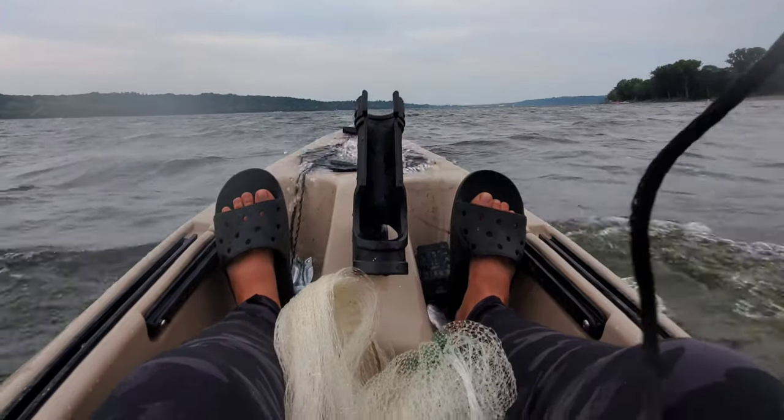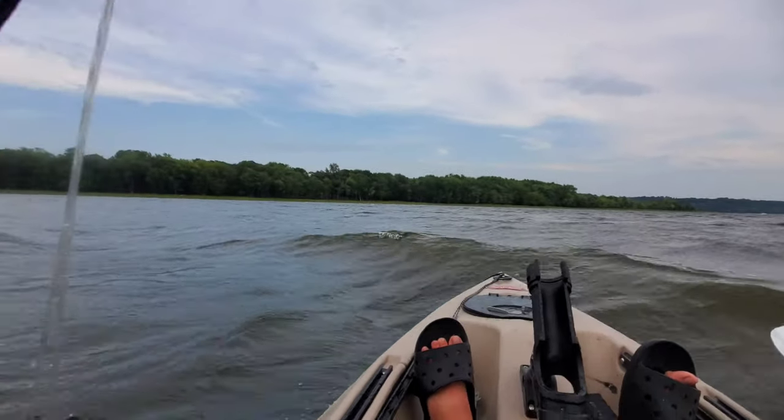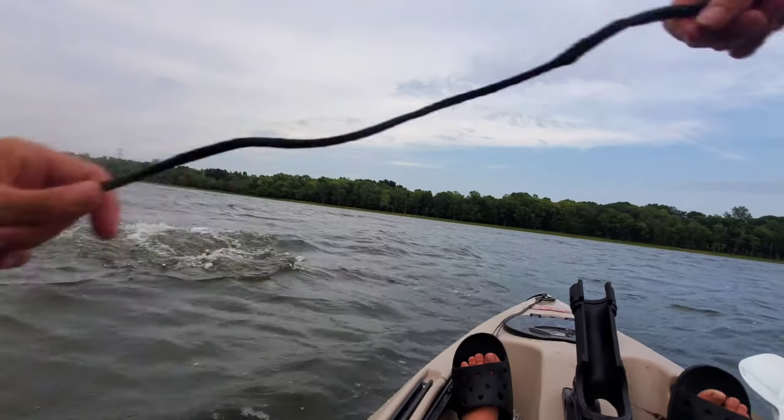But the other night I was actually out looking for shad, really, really windy and wavy. And I cast all over in a bay. The only place that I found them all night was right next to the dock where I launched.